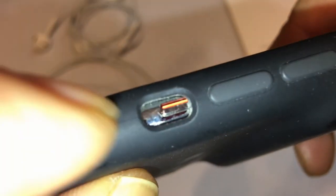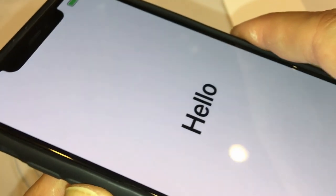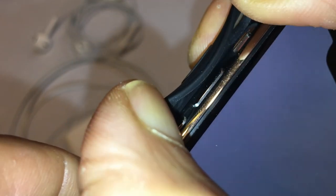So I got to check. Yeah, the buttons might be a little bit off. This button here on this case, it matches up. It's a little bit off. These will be the important ones. Yeah, a little bit off, but you can make it work. I'm clicking. Yeah, it fits.